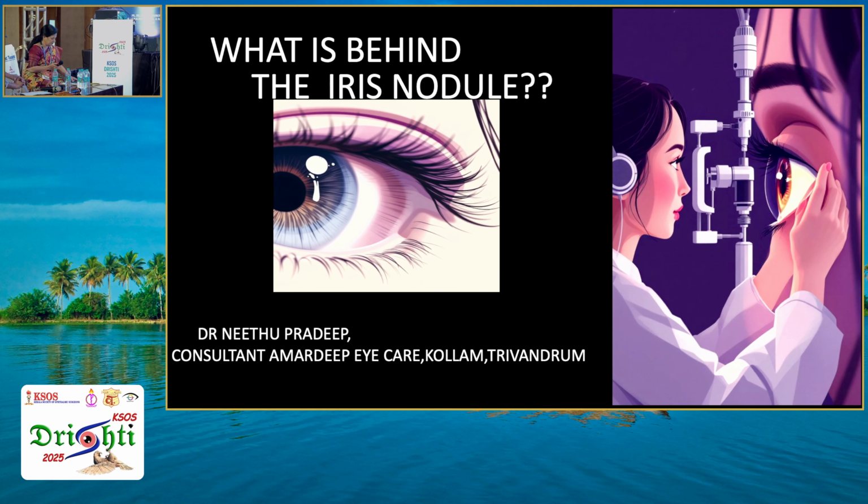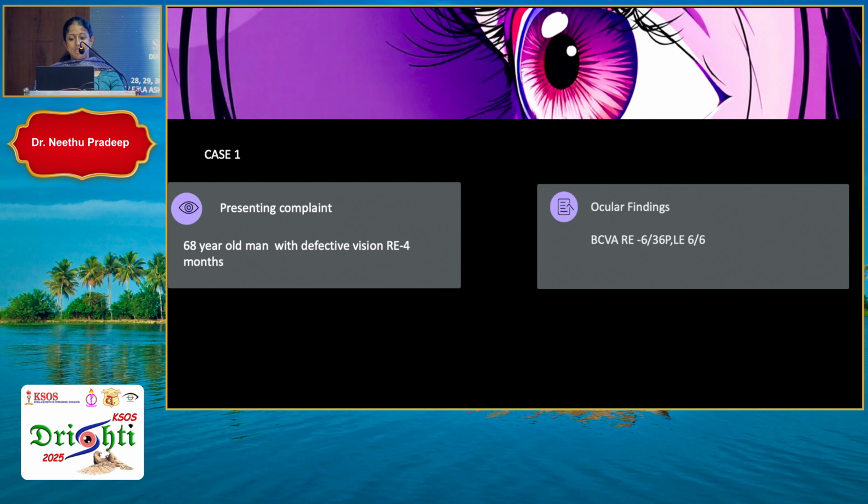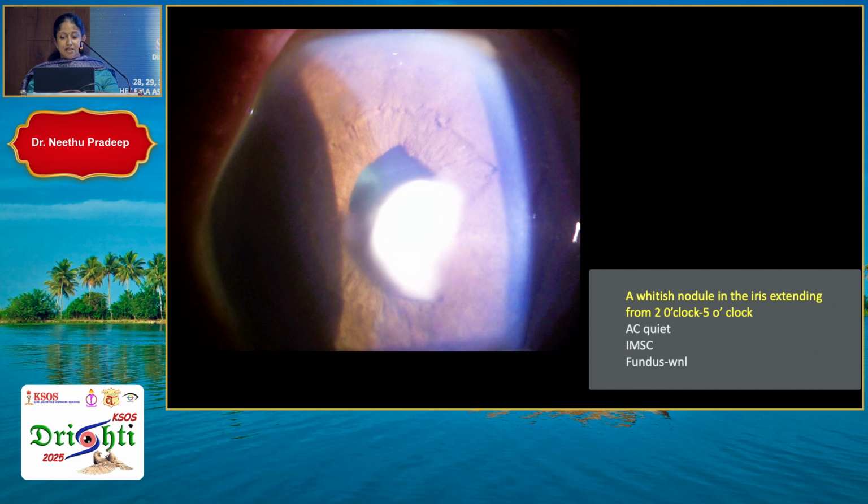Good morning, everyone. Let's see what is behind the iris nodule. We have a 68-year-old man coming with defective vision in the right eye for 4 months duration. Best corrected visual acuity was 6/36 in the right eye and 6/6 in the left eye.